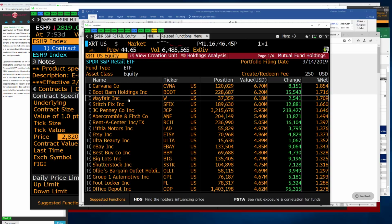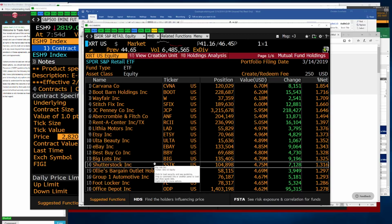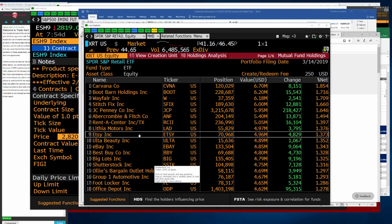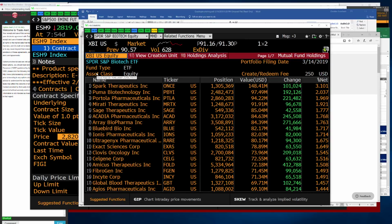Carvana, Boot Barn, Wayfair, Stitch Fix, Abercrombie, Rent-A-Center, JCPenney's up there too, which is surprising. Etsy, Ulta, these are all your outperformers. So when you look at the index on Monday, the weighting scheme will be drastically different. They'll all be aligned together. And you can look at another one too if you want to look at XBI. It's the same concept. So essentially what has to happen is the Spark is one, of course, Puma is another one that's rallied very, very hard.